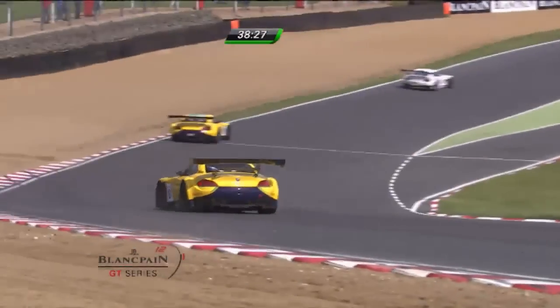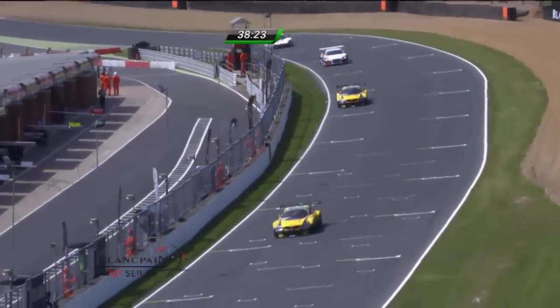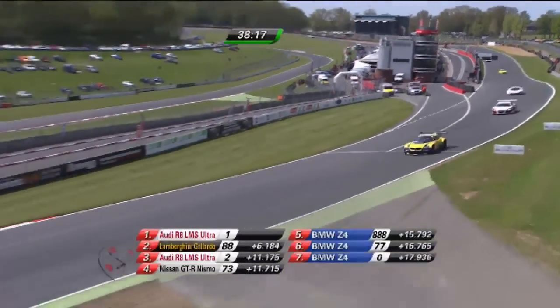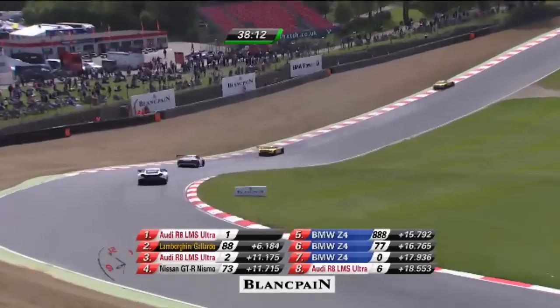As they turn into Clearways once more to complete 15 laps of racing here at Brands Hatch in the second weekend of the Blancpain Sprint Series. This is the qualifying race to set the grid for the main race coming up later on. We haven't seen much of the battle for third place, but that actually is beginning to close up again.